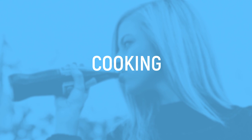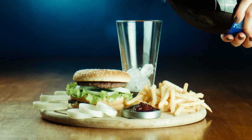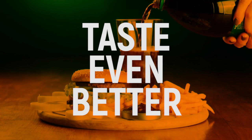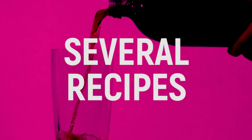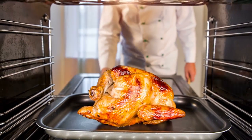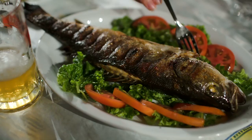Cooking. We tend to think of soda as an accompaniment to our meal, but it turns out you can use it to make your meals taste even better. There are several recipes that are greatly improved by adding the secret ingredient, Coca-Cola. This works with any meat, including chicken, beef, or even fish.